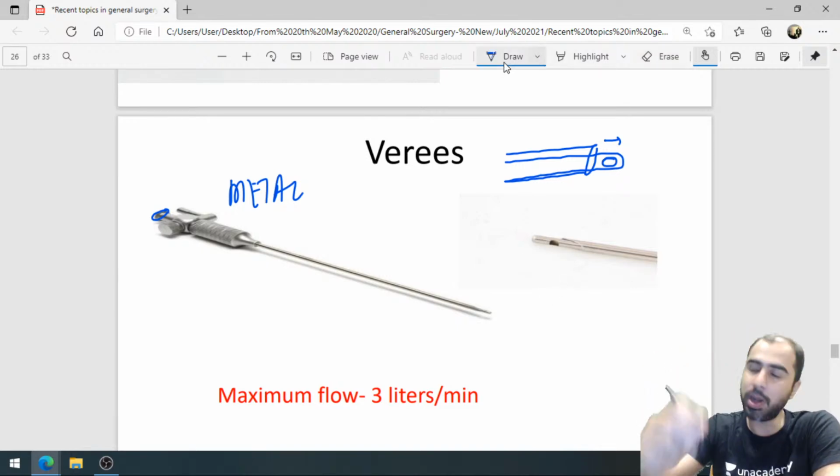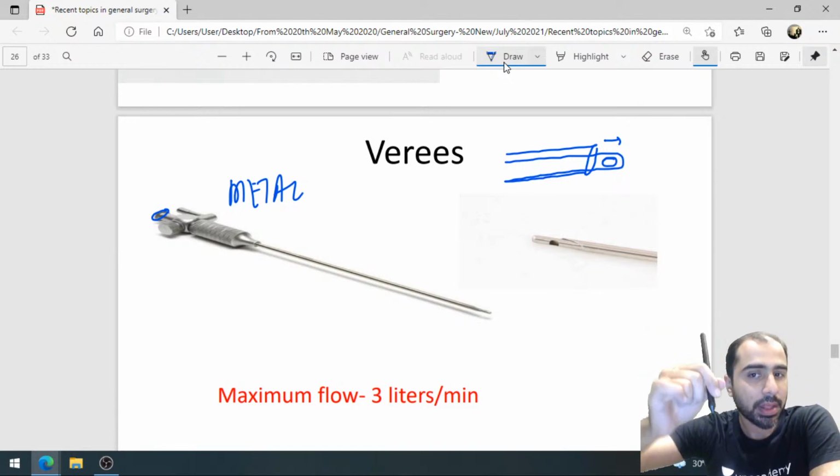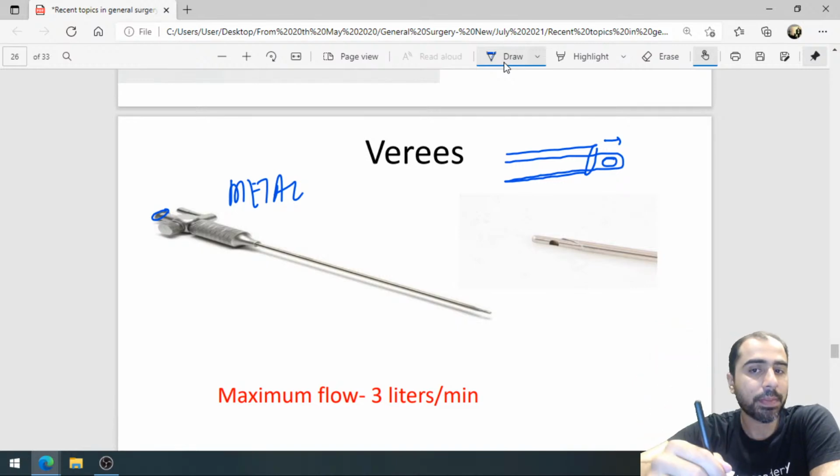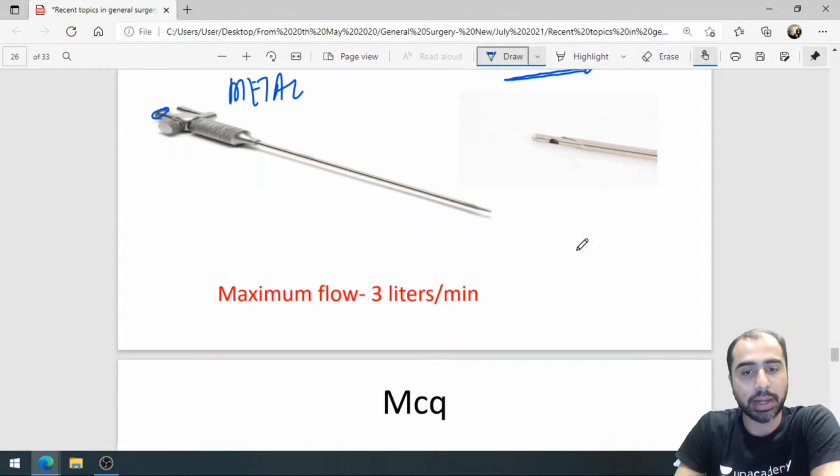It's not like a normal needle which will go through all the layers with ease. It goes layer by layer. So you know how deep you are based on this configuration of the tip. Okay. All right.